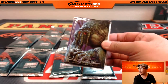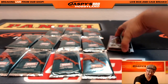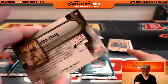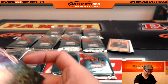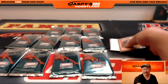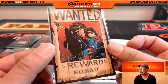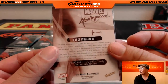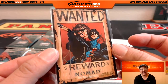Uh-oh. That's a good sign right there in pack 1. Wow. Man-Thing. 1891 out of 1999. Wait for it. Look at this. When the buyback is already sleeved up, that's an autograph. 9 out of 15 Joe Jusko auto on the buyback. Wow. That is nice, Chris K. Congrats.